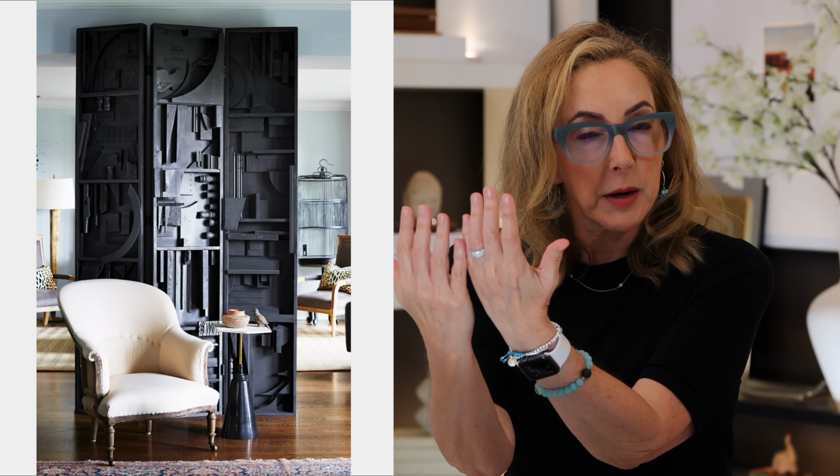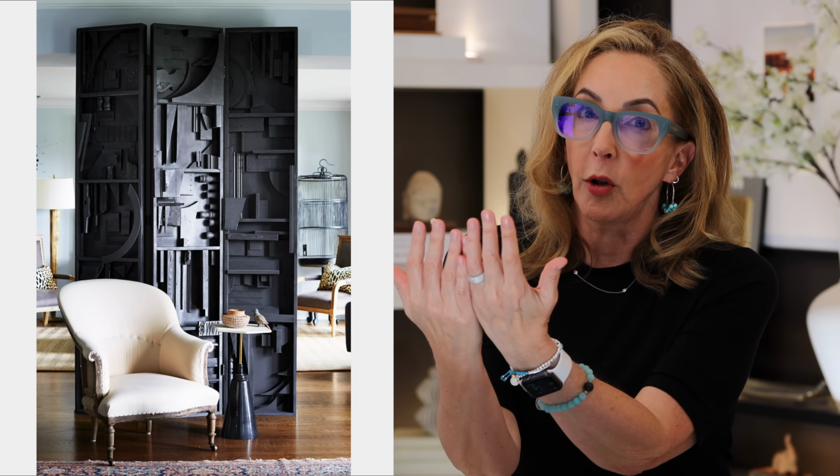Or if you're in a studio, and you need a little bit of an entry experience, put something floor to ceiling like this bad boy that's so gorgeous and amazing and dramatic. So then that way, when your door opens up, there's a little bit of a stopping point that's beautiful.